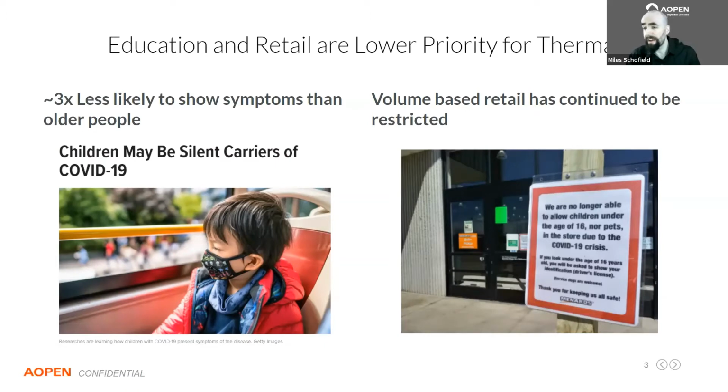But the 2 things we do know now, with hindsight, over the past six-ish months, is that low-end education is typically not a great priority for thermal camera solutions, and retail is also not great, because retail has been severely restricted. The reason children K through 12 are not a priority is that typically they just don't have symptoms, especially the fever part, which is what you're trying to detect with thermal camera solutions. That's what they're looking for, right? So why would you spend dollars and solution time trying to find a low incidence rate?